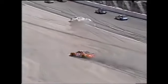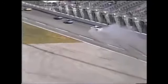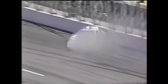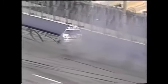See the car spinning around. Steve Grissom, number 41. And up onto the banking, hits the wall with the left side. Quite a bit of damage to the car. You see these roof flaps up there? They're designed to come up when the car starts backwards, and that'll help to keep the car on the ground.